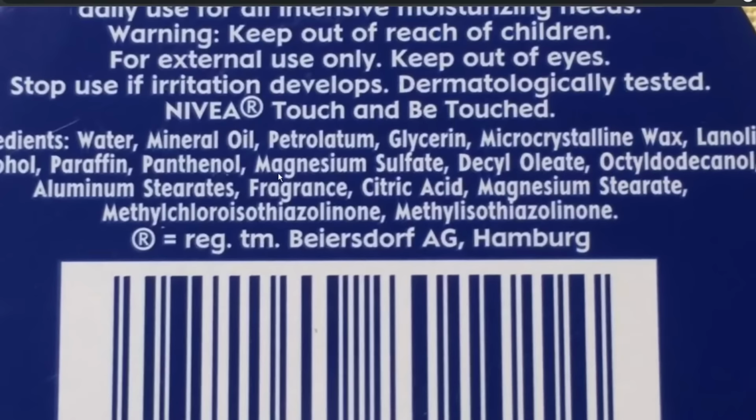You see, my problem is that with fragrance in the US and perfume in the EU, it's a generic term that can be made up of anywhere from 30 to 50 chemicals on average. So if you're someone who likes to know what you put on your face, then fragrance is not your friend, especially if your skin is sensitive to fragrances, because you never know what chemicals they are because they won't tell you.